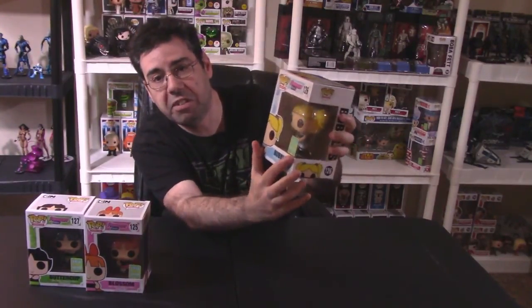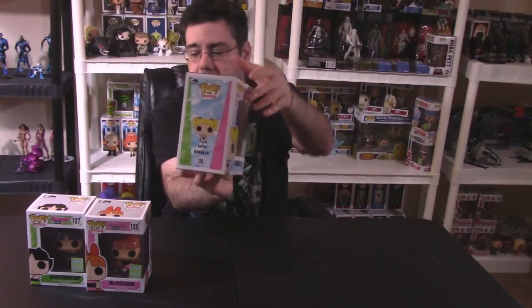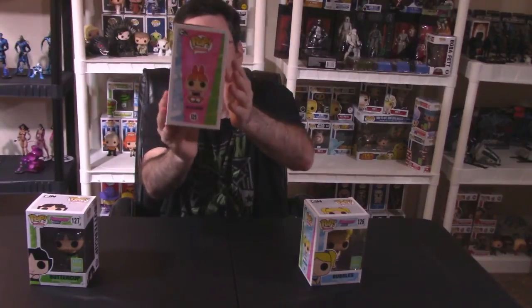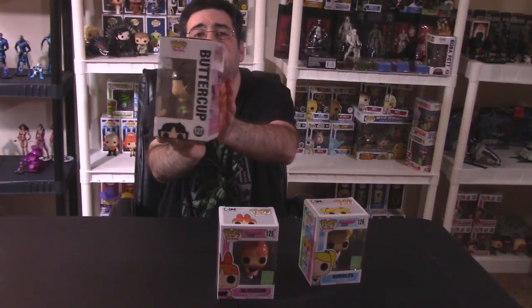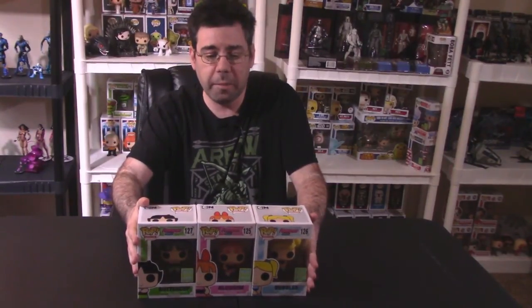First, let's take a look at Bubbles here. Here's Bubbles' packaging, and if you notice, they do have the Summer Convention exclusive logo on each one of the boxes. And here's her in the front, the sides, the back, and the other side. And of course, Blossom from the front, side, the back, which showcases all the figures, the other side, and last but not least, we have Buttercup, which is the front, the side, the back, and the other side. All three of them showcase the Summer Convention exclusive logos, as you see in the front. They're Pops 125, 126 and 127 respectively. We'll get these guys out of the box and get an up-close view of each one in a second, guys.